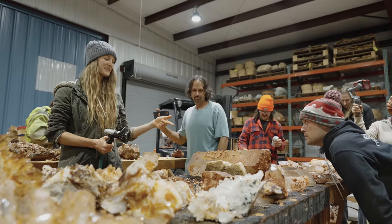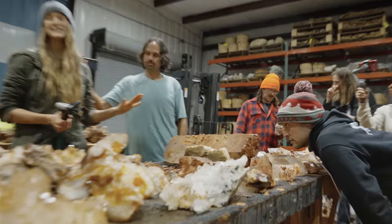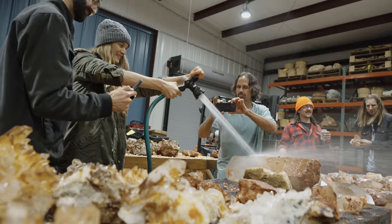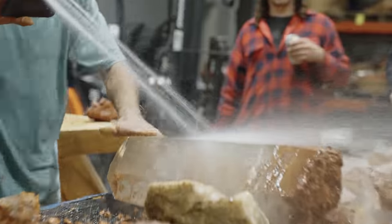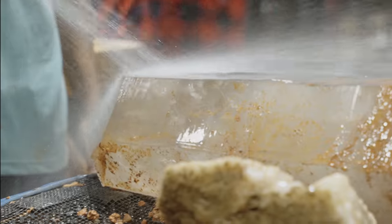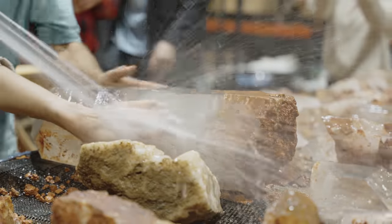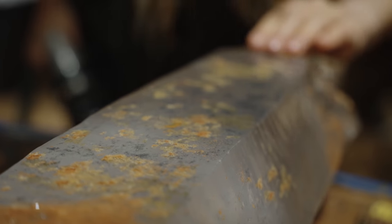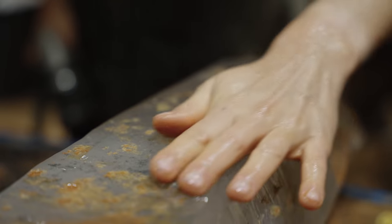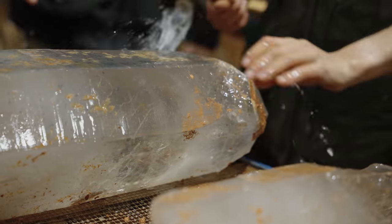All right, so we're about to clean off this massive crystal point from earlier today. Can't wait to see what it looks like. Oh. And oh my gosh, yeah, there's a lot going on here. This is absolutely incredible to see these kind of inclusions here. It's absolutely gorgeous. Yeah.